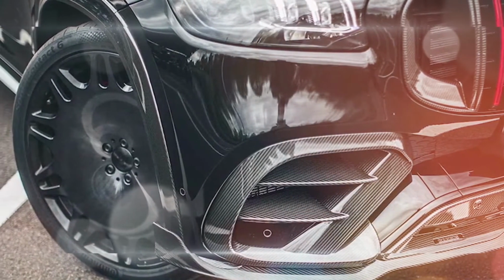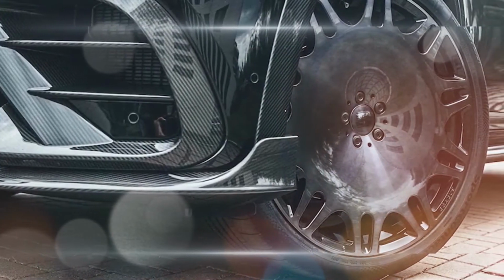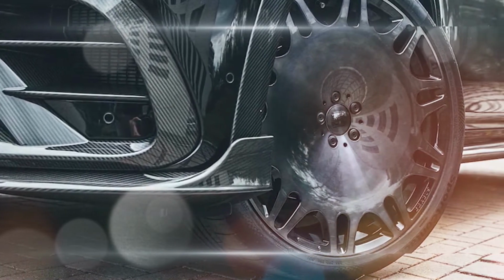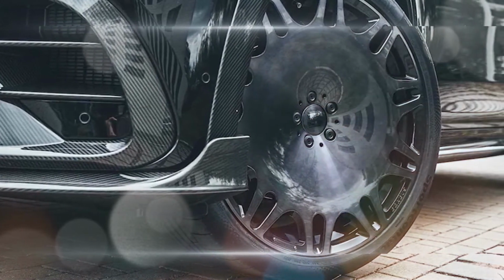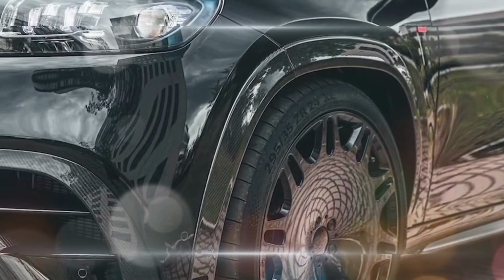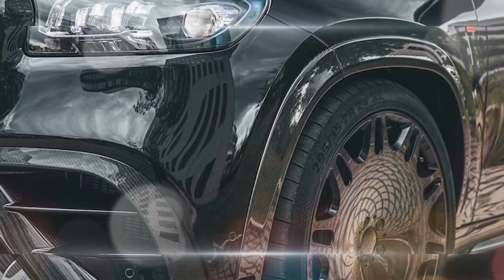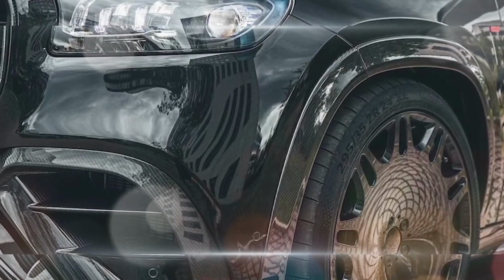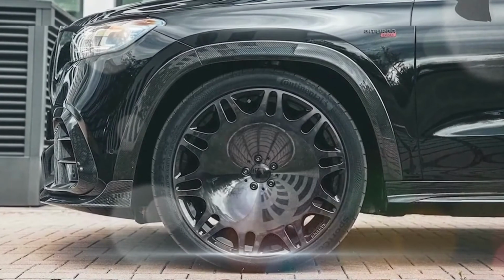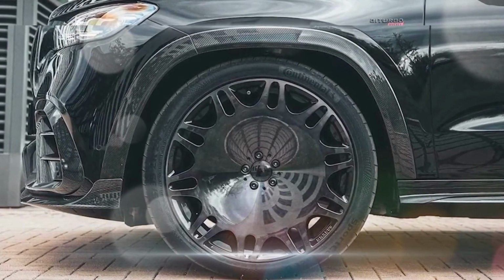For the AMG version, there is sadly no option to get a third row of seats. Like mentioned a second ago, the car weighs a little over 2.3 tons. 2,365 kilos to be exact. There is sadly enough a soft limiter at 4000 RPM. That means that you can't rev the engine over 4000 RPM when standing. How boring is that? And it won't even pop. They did that better on the E63S AMG.